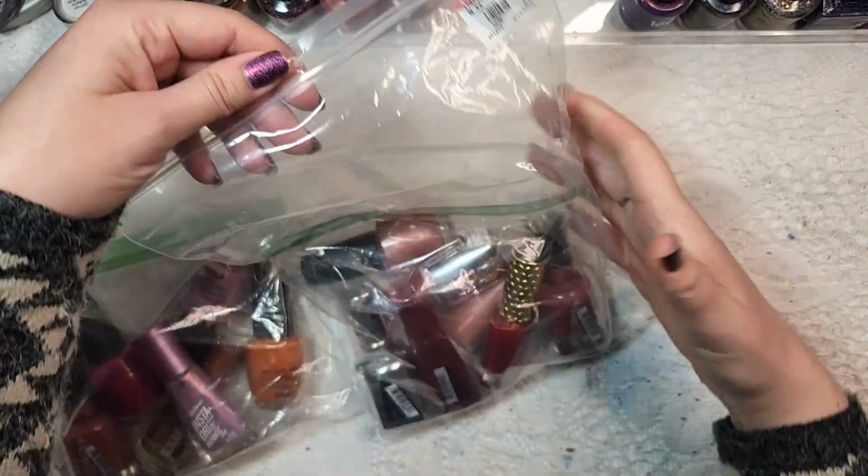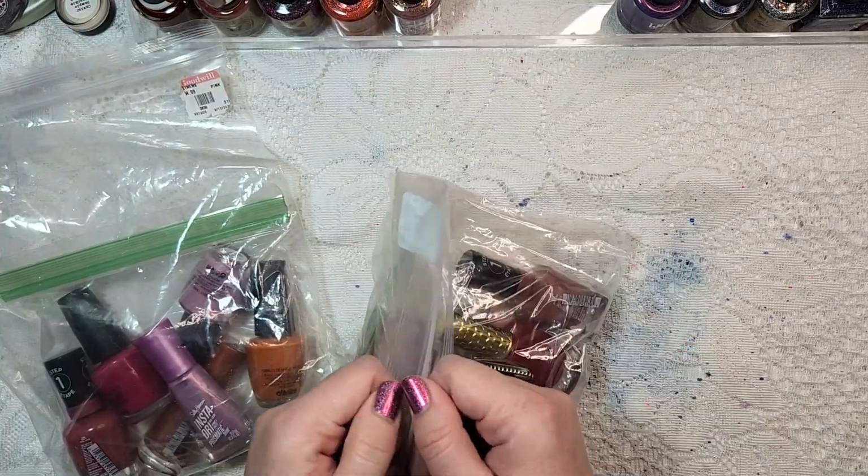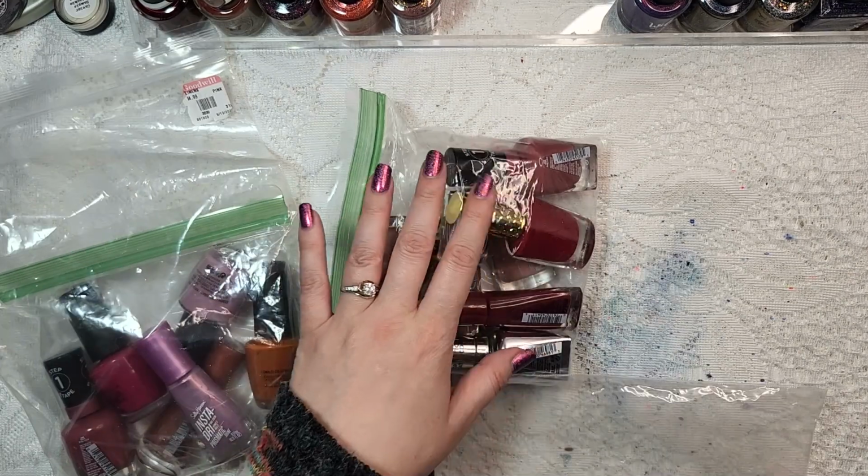I think we're going to open up the one with the top coats first. This one has a bunch of Sally Hansen. I also found it interesting that they double bagged them this time. I wish they would do that more often because there's always open bags.